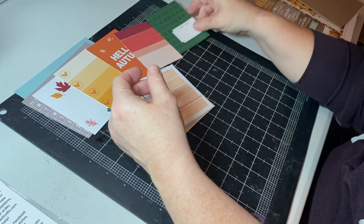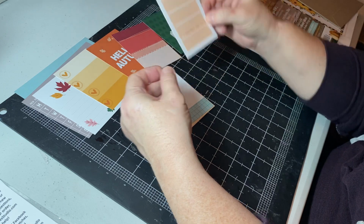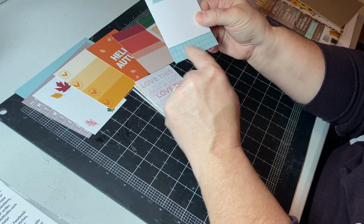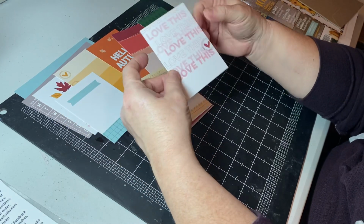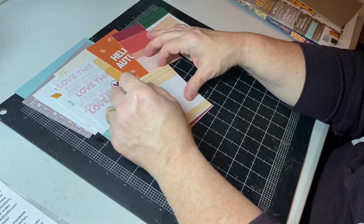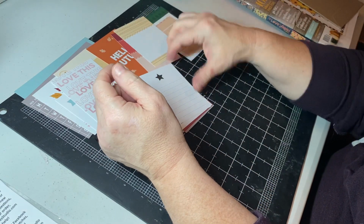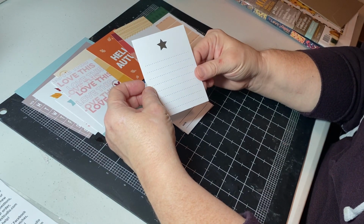Right now, highlights from this day. This is just like an aqua blue grid. This just says love this over and over again with a little heart. Some more stitching kind of gives the handmade vibe, which seems like it's really popular this year.